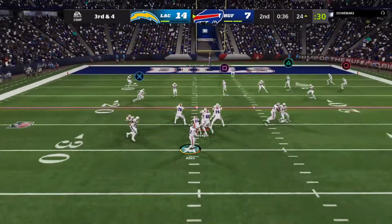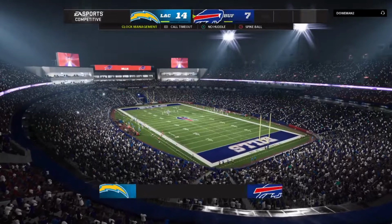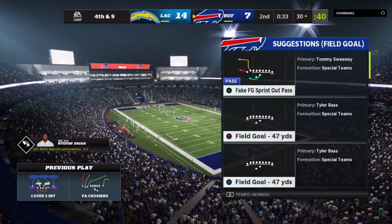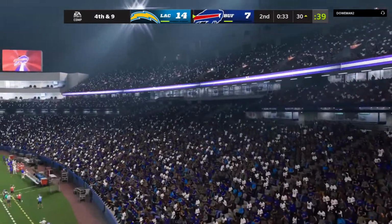On play action, Allen. And he's going to go down. They sack him back right around the 30. Now the Bills will use the second of their timeouts as the clock will stop with 33 seconds to go in the first half.